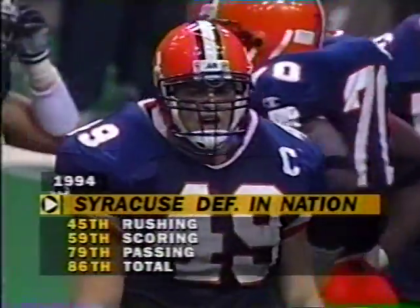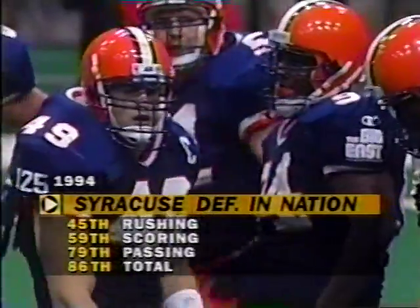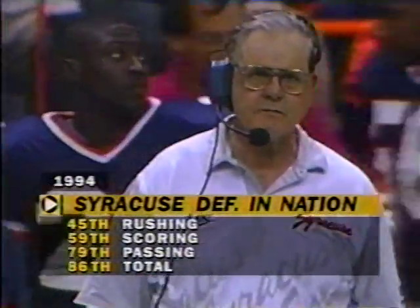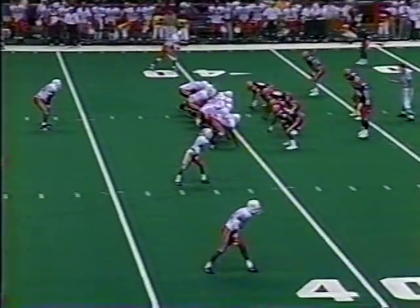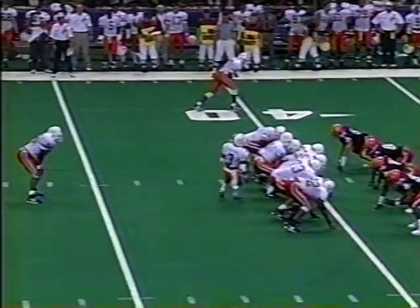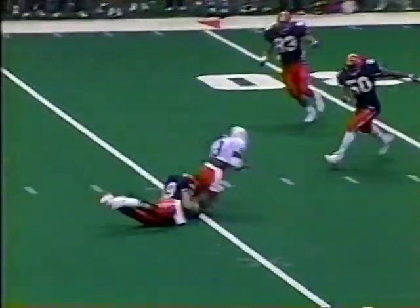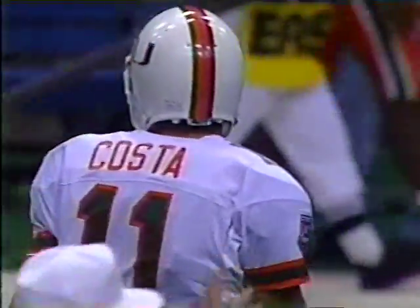Here's a look at the Orangemen defense in the nation. Look at the bottom there. They're 86th in total defense. There's only 106 teams, but they're playing like one of the best here today. There's Norm Gerber. He's with the Dick McPherson with the Patriots a couple years ago. First down just inside the 40. Costa goes to Harris. And Conley makes the tackle at about the 34-yard line.